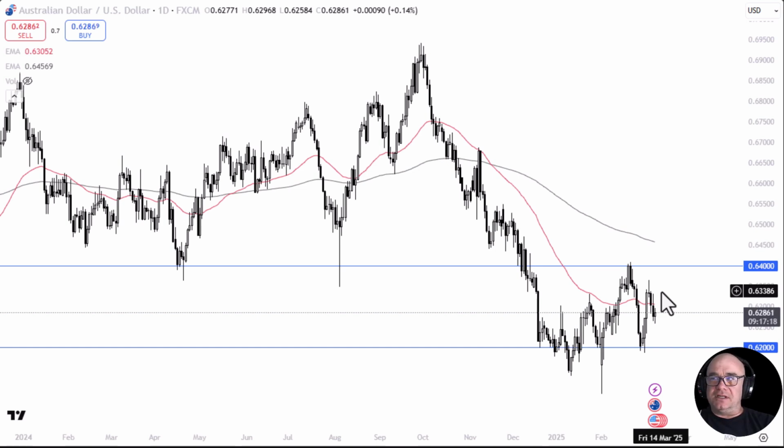And I do believe that this 50-day EMA is acting like a little bit of a magnet for price. So I expect to go back and forth here, but I really don't expect to get any real traction out of the Aussie anytime soon.